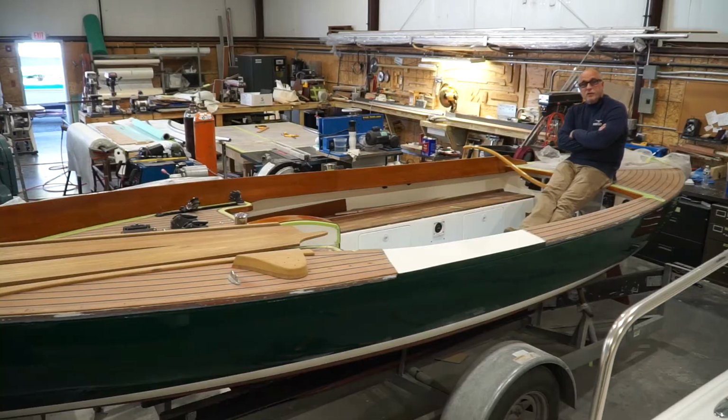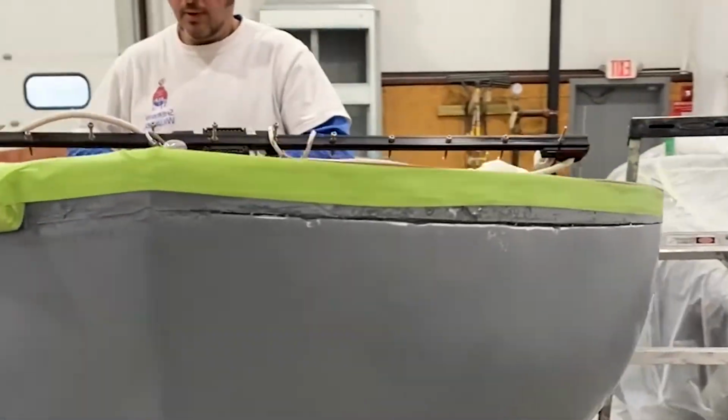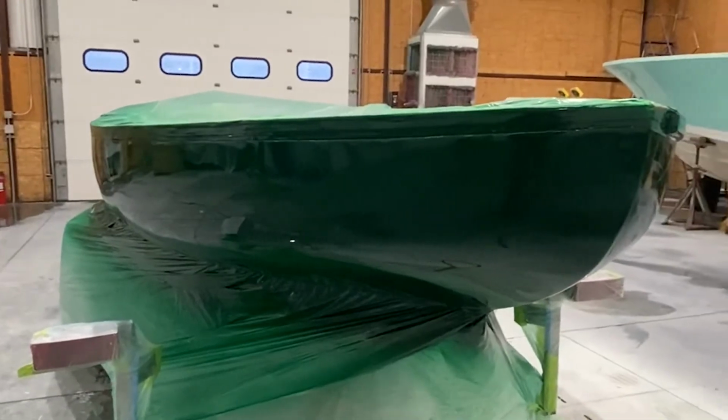Well, at this point, we've completed the repair to the damage to the inner and outer hull skin, the fiberglassing, the sanding and blocking, two applications of two separate different types of primer, and then the all-important prep to lay down this killer all-grip jade mist green clear coat paint job that we like to call Metan Glass.